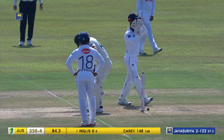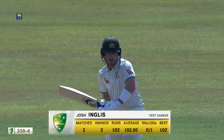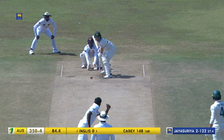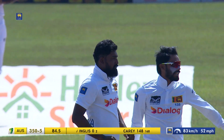Josh Inglis in early. Batted at 5 in the previous game. Couldn't come in at that stage because he had back spasms and didn't feel well for a period of time. Ball! There we go. Prabhat Jayasuriya sticking to the basics.